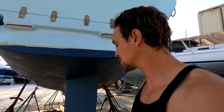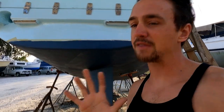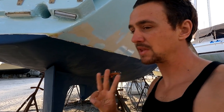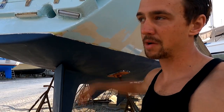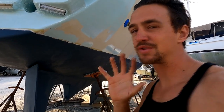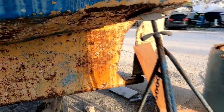Anyway, so here's what you're actually looking at underneath this whole boat: five layers at the keel of epoxy primer, and then three layers on the hull of epoxy primer. You put a couple more layers on the keel because it's made out of steel and you really want to seal it so no water can get to your steel keel, or else it might look like this and that would be very bad.